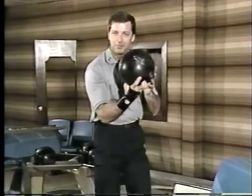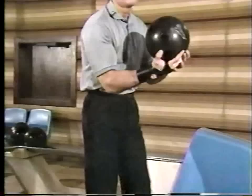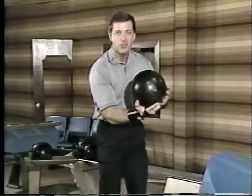Now here's a good practice vehicle you can use at home. First, take your thumb out of the bowling ball. Hold the ball in the palm of your hand with just your fingers inserted in the ball. And now swing it through the full pendulum swing. Look at this. It keeps the palm underneath the ball. It keeps your elbow close to your body and keeps your ball in the proper position throughout the swing. Watch it again. Hand underneath the ball, thumb out of the bowling ball.